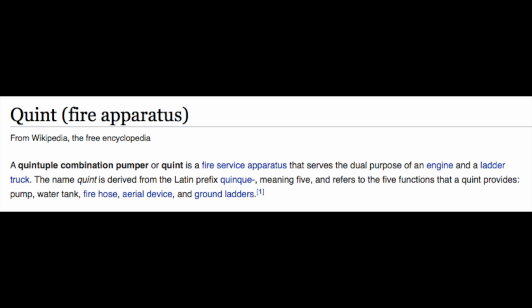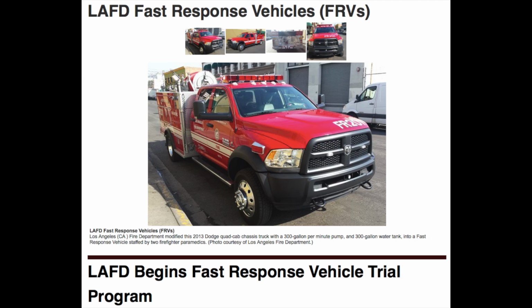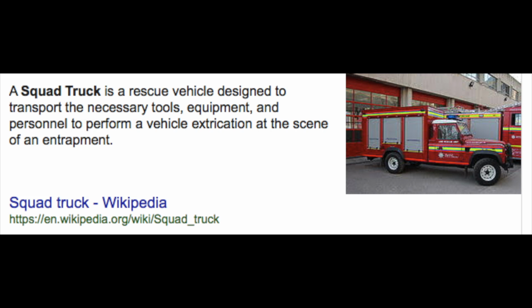They'll have a limited pump capacity, but they do have the ability to provide water on scene, because if you can stop a fire in its incipient stage, you're going to have a better outcome before you allow it to grow. So that's also called a quint. Some new ones are called the FRVs, which are the fast response vehicles, and those can be patrols. With the general nomenclature where I'm at, a patrol will carry water between 250 and 500 gallons. Or you can have a squad, and a squad can carry water, doesn't have to, but it will definitely have tools on it.